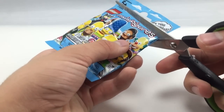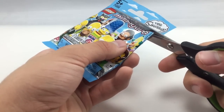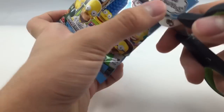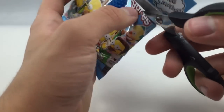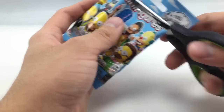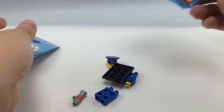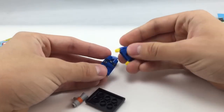But let's open up this sucker. Kind of an impromptu pack opening. Let's see what I get. I don't want to cut the checklist, but I might just cut it. It is Chief Wiggum, which isn't a bad minifigure to get.